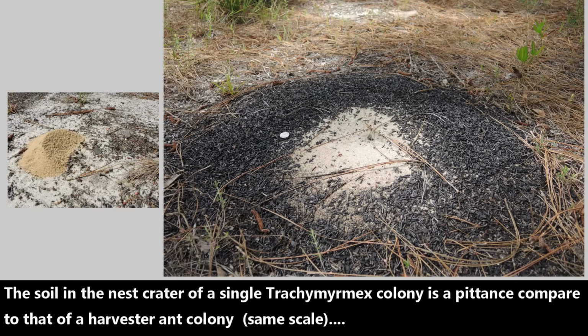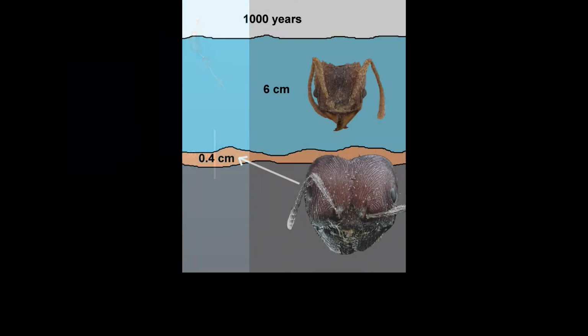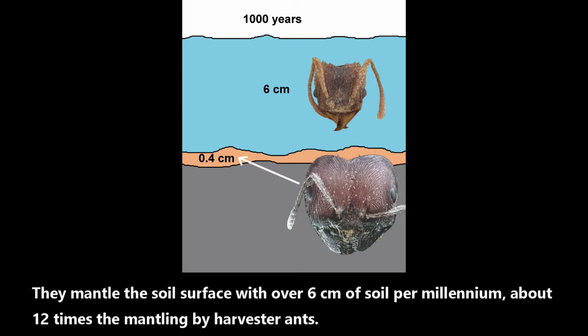The soil in the nest crater of a single Trachymyrmex colony is a pittance compared to that of the harvester ant colony. These are shown to the same scale. And its nest volume is a mere blip in comparison to that of the harvester ant nest, also shown to the same scale. Yet our experiments showed that each spring these ants bring 0.5 to 1.5 metric tons of sand per hectare to the surface, about 800 metric tons per millennium. They mantle the soil surface with over 6 centimeters of soil per millennium, about 12 times the mantling rate by harvester ants.